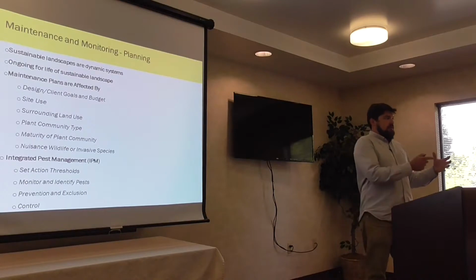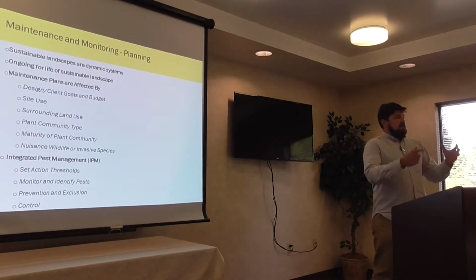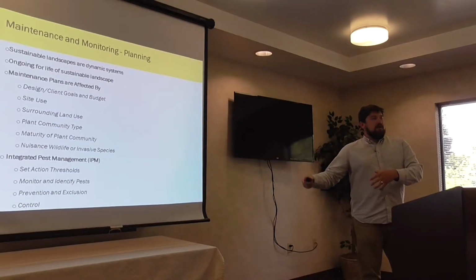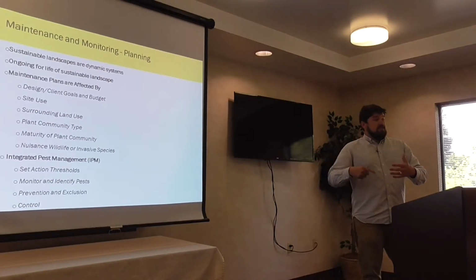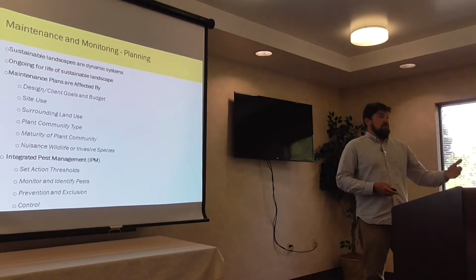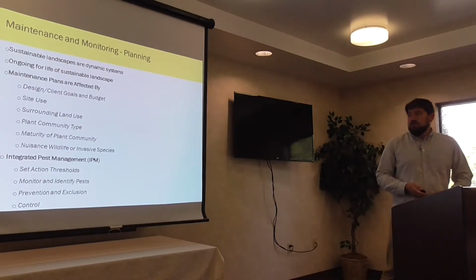So we started out with all grass, and as the client's willingness and understanding to change and adapt with their meadow changes, we can change our approach, and we can realize different results from what we actually installed.